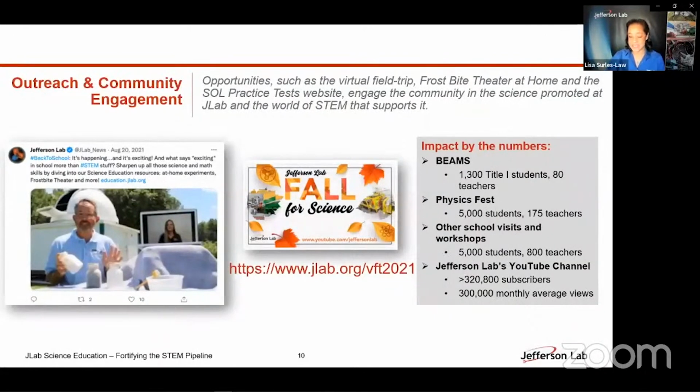So opportunities at the lab for outreach and community engagement. This is where we are more reactive in our offerings. We like to be contacted by the community to engage and to be a part of the events that are going on. So we do have a few that we have as programmatic offerings, but then this is also our opportunity to be able to reach the community.